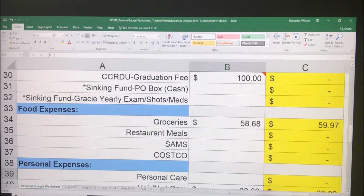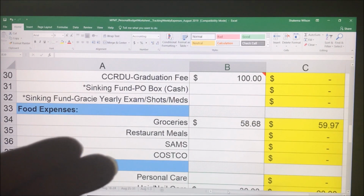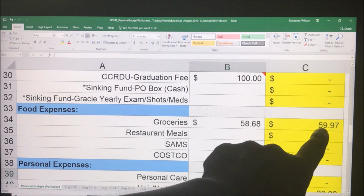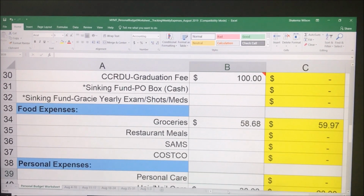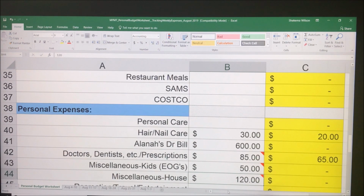All right, so for groceries, you see $59.97. Remember, $32.55 was interest that I added in. Then the $30 that I didn't use for Jackson for his doctor's appointment, and then it was another $15, so that's $75 that I could use towards groceries. So I've already used 60, let's say, so I have 15 plus this 58, 68. So there's enough money for groceries next week, no problem. Out of my $30 hair care, I've already spent 20. I haven't paid anything on Alana's doctor bill just yet.